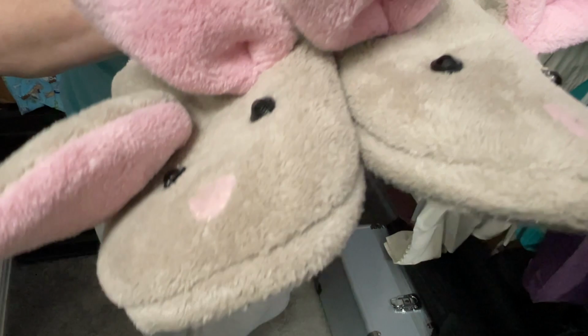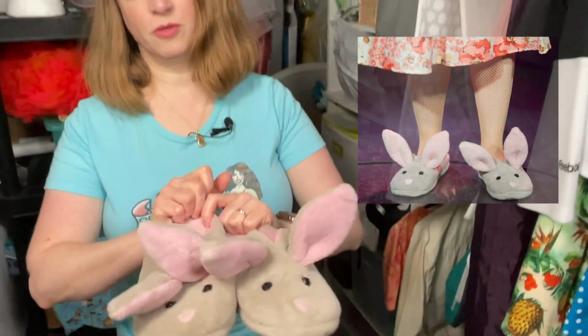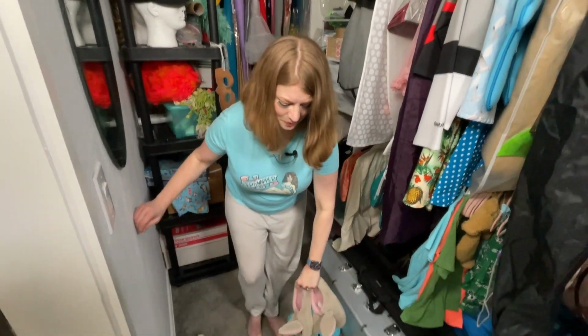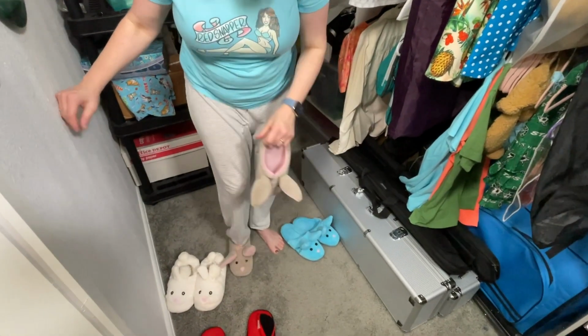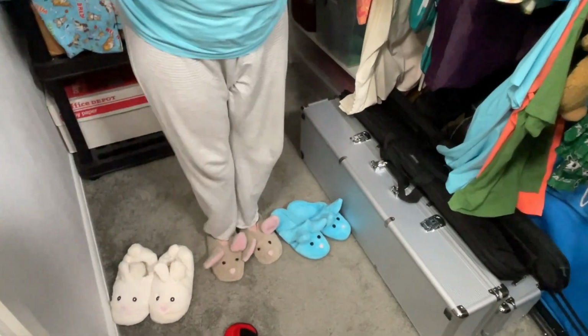These are amazing, and people remark on them. There's a really nice picture that Clarence Alford took of the bunny slippers on stage, and I loved that. I think that might still be my cover photo on my Ms. Red Snapper page on the Facebook. So I'll put these little suckers on. No balance. Look at them.